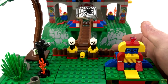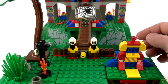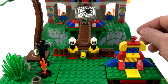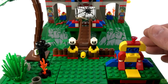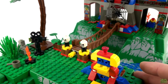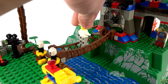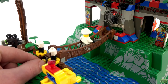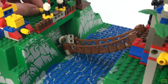Just for fun, I counted up all the human remains you get when collecting the entire jungle subtheme, and it comes out to 7 skulls and 4 skeletons, so Achu has definitely been a busy guy. Anyway, you've probably noticed this yellow 1x1 round brick here, and that activates yet another trap. If we have Palomar begin to cross the bridge, just before he gets to the other side we can pull the pin and the whole thing drops out from beneath his feet and into the river below.